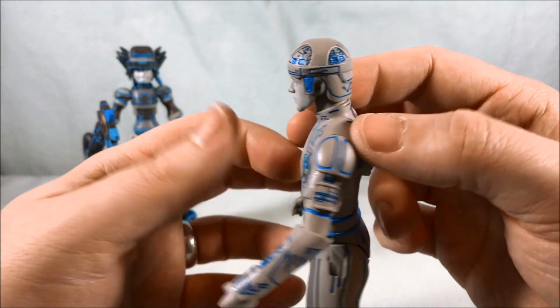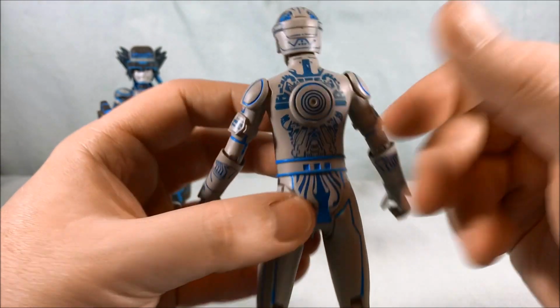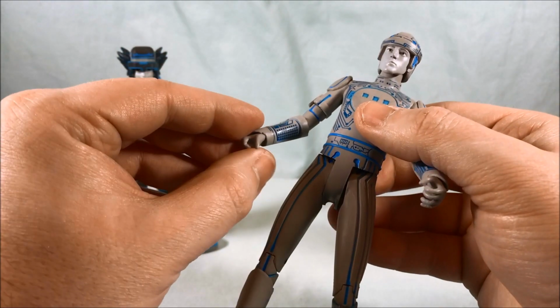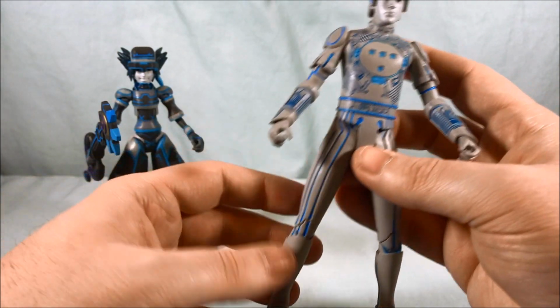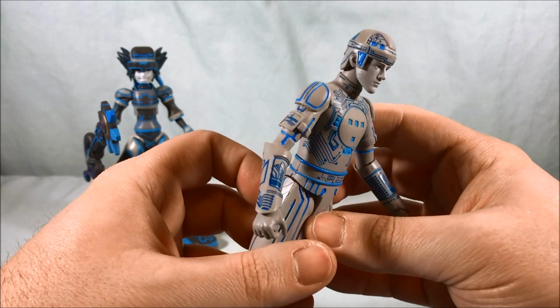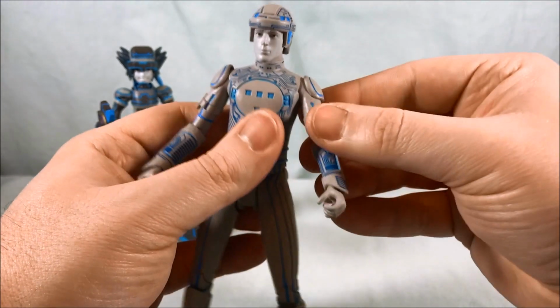And I love even all the detail and paint on the helmet. It's got the disc on the back. Unfortunately, the disc cannot come off. I would have loved it if it could, or even if he just came with a loose disc. But unfortunately, no. But the head is on a ball joint, so you've got side to side there, up and down.